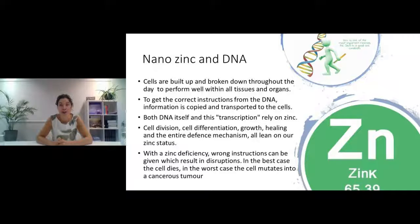So it makes sure that the body cannot get too many old cells that will damage us. For all of these things, we need zinc, because we need zinc to form proteins, the building blocks of our body. That means cells. We need zinc to divide the cells, and we need zinc for cell differentiation, which actually means that the cell gets the proper function from the DNA.